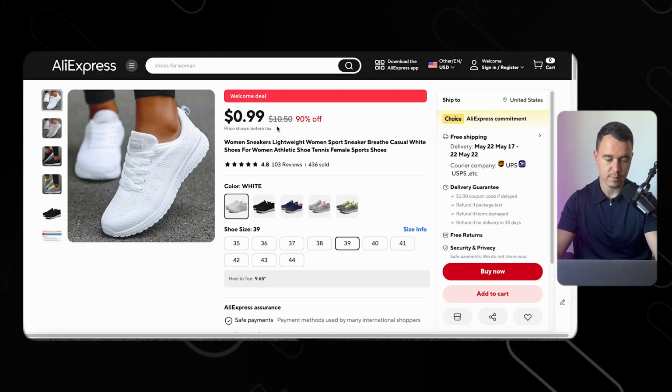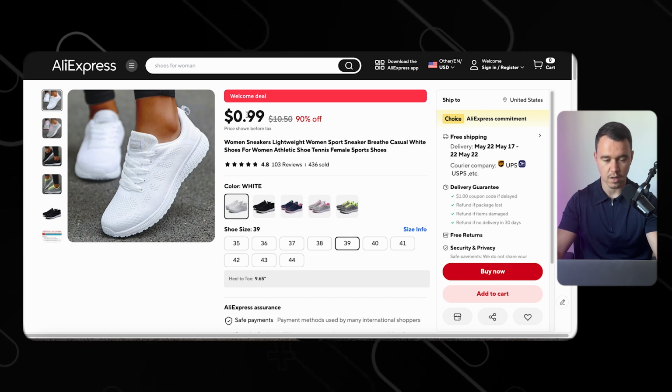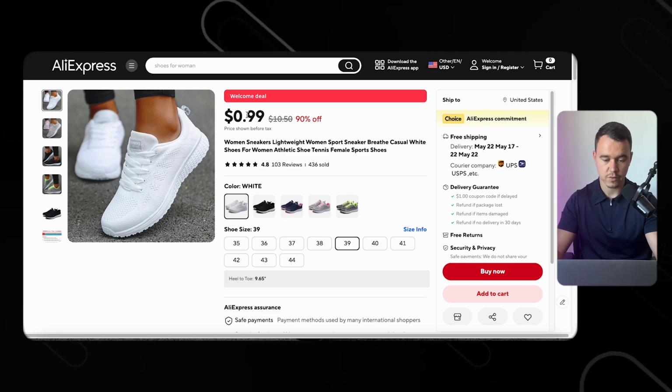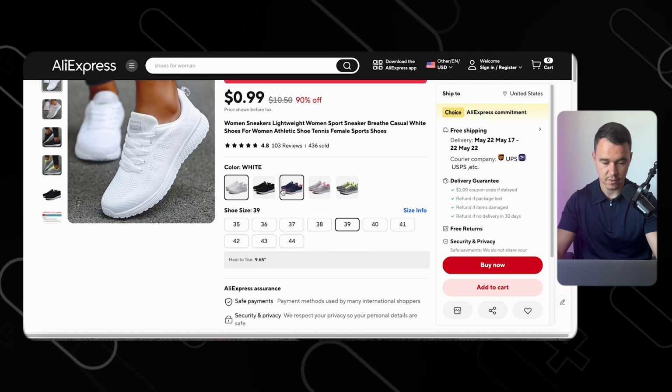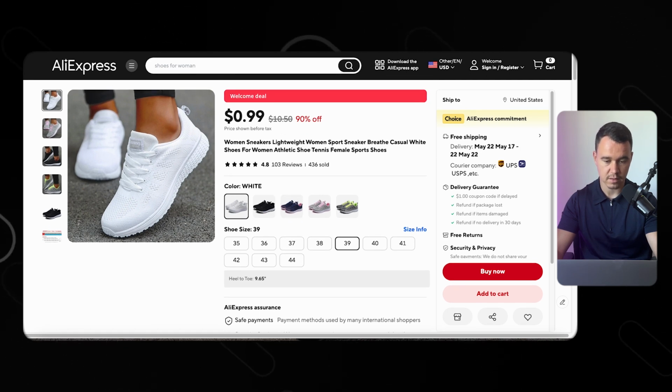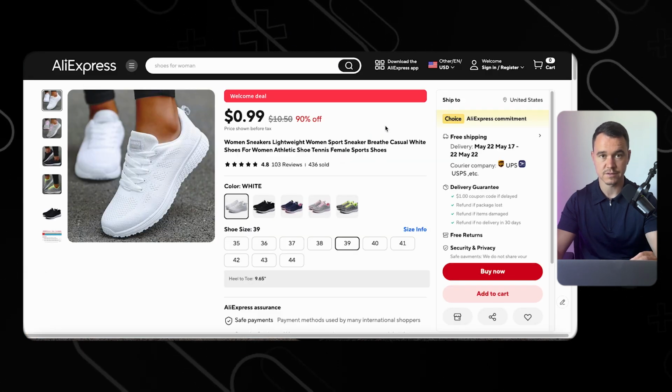They were very, very cheap. Well, AliExpress is lying. It's not 90 cents. I believe the cost of goods was around €9. So we had a good margin on this one. As you can see, these are the same shoes that I've been selling as well. Here you see it's the same picture. That's how I found my winning product.